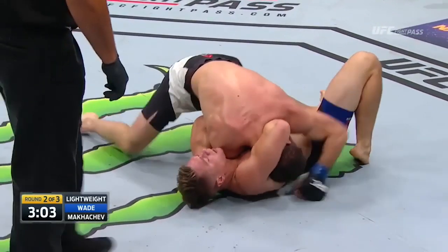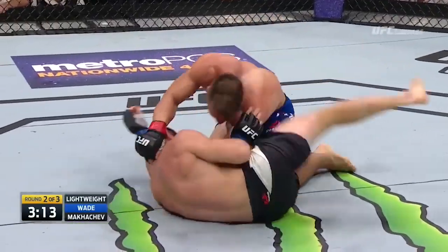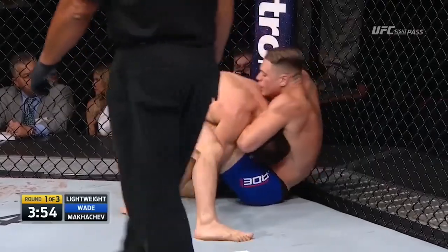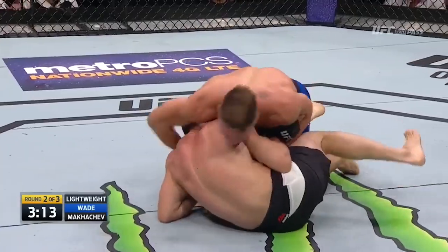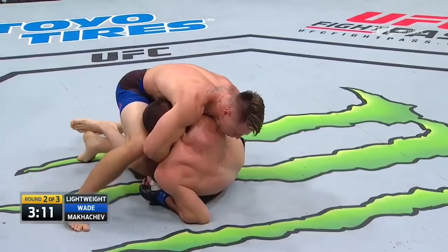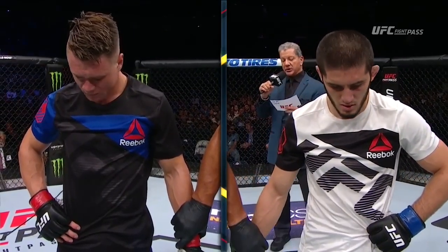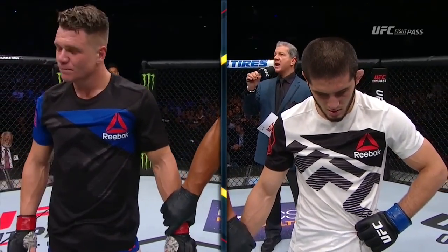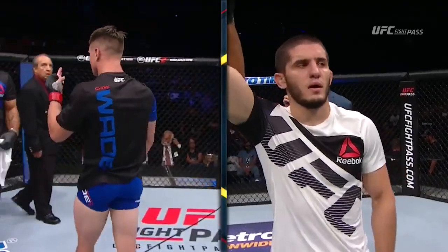Let's pause and talk again. Islam has now been reversed thrice from imbalanced advancements. Wade has now 3 times had his guillotine stuffed, forcing him into ever worse positions. Wade needs to stop with the guillotines and focus on technical control. Fortunately for Wade, his issues in this fight were much easier to fix. Unfortunately for Wade, he doesn't adapt and loses to Islam by unanimous decision.